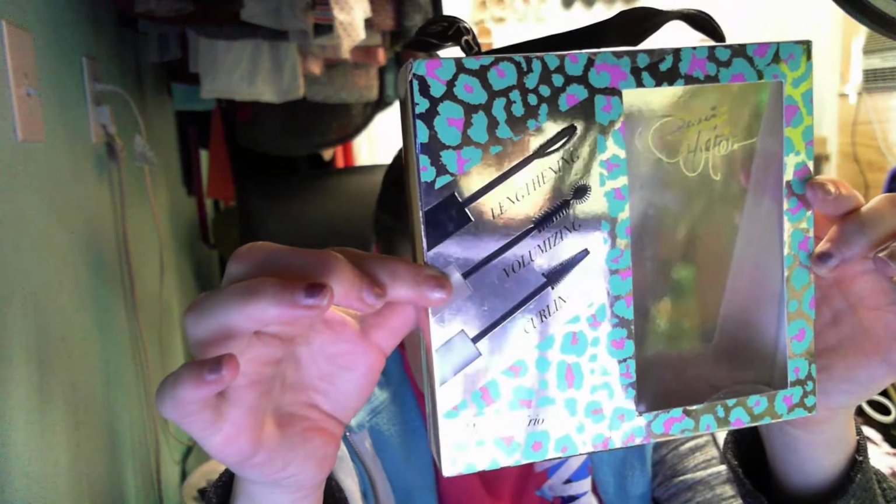The next thing is I got this for $4.99 at Ross. I am currently using the volumizing one right now. I absolutely love it. It comes with 3 mascaras. I love the wand. I love everything about it. It does the job. So this is in the trash. This is just packaging, but I wanted to show you guys what the price was. This is compare value. It was $9, and now it's $4.99. I got it for $5.